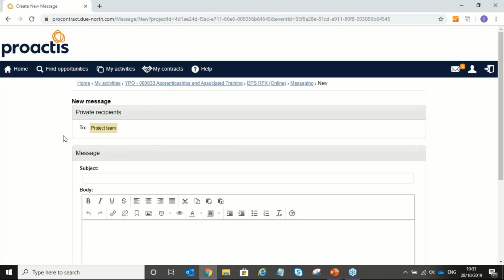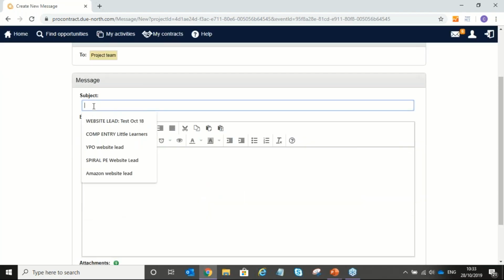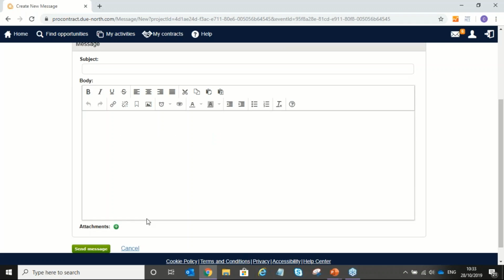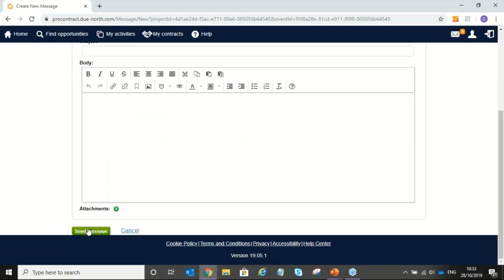So yeah, like I said, it's literally like writing an email. We'll put a subject in there, and then obviously we've got the body of what we want to ask. So we'll type something in there. Should you have any attachments, because it might be that you're having an issue with a certain element that you want to fully highlight, you might add a screenshot. And then once you've done that, you're just going to send your message. That will come through to the team and they will answer it as quickly as they can.